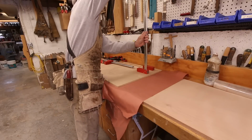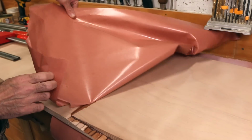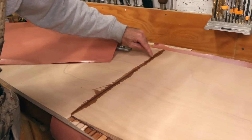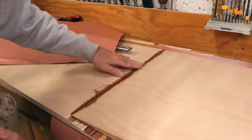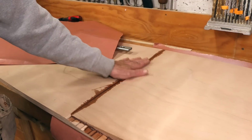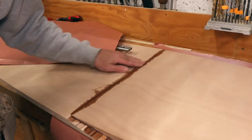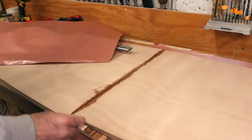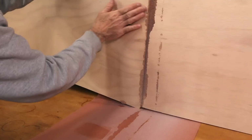I think I did. Let's see. Ah, nice. Okay, I got a slight void right at the feather edge there, which is super annoying. It doesn't really matter for my purposes, though. It's not going to affect me at all because it'll get glassed over. It'll get covered over one way or the other, so that's not a problem. But that's nice. Just a little bit of squeeze out, a little feathering. Now the question is, are we as lucky on the other side? And the back side is perfect.